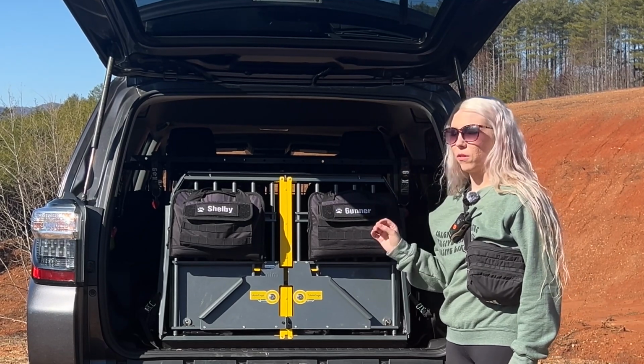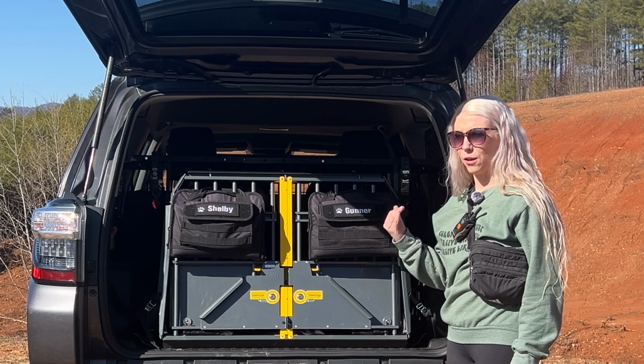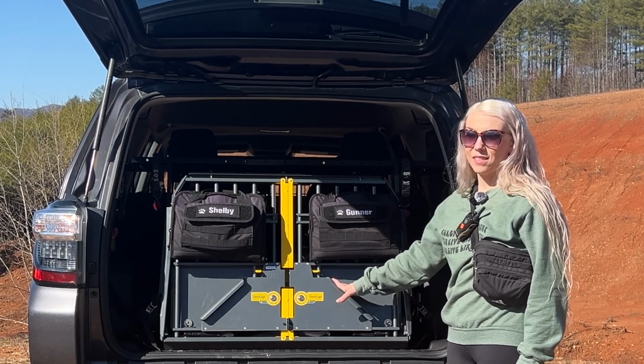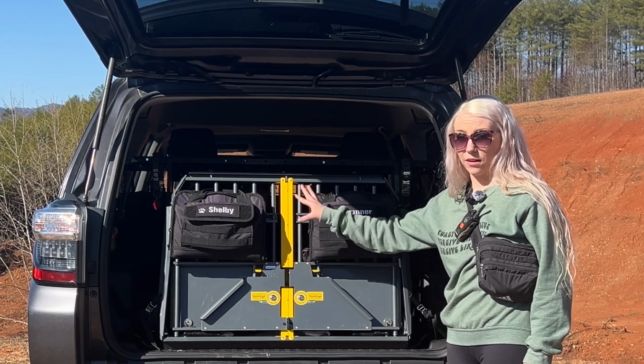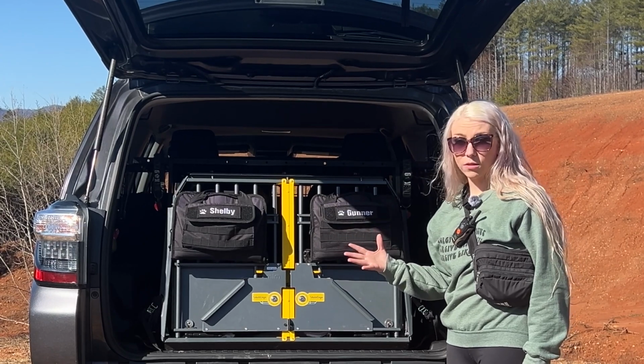I know in North America you can get them through the 4x4 North America website. In the UK, I believe it's the MemSafe website, but this is the one that we use. It is a double medium if you're looking for size reference. Both of our dogs ride in here without a divider. It comes with a divider, but our dogs are just a little too large to use it.